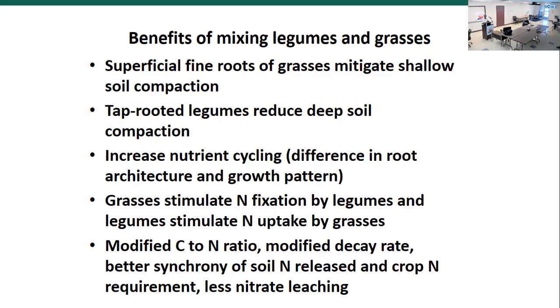The other advantage is that the decay rate when you mix legumes with grasses is going to be modified. So the carbon to nitrogen ratio is going to be modified. So you can have a better synchrony between your nitrogen release from a mixture of legume and grasses and the crop nitrogen requirement, and you can minimize the nitrogen leaching.